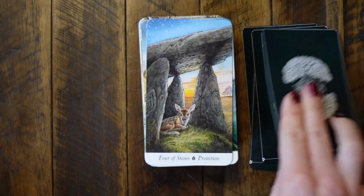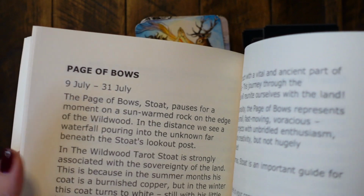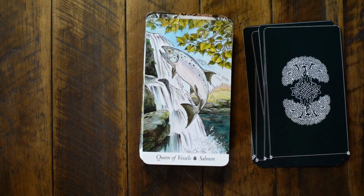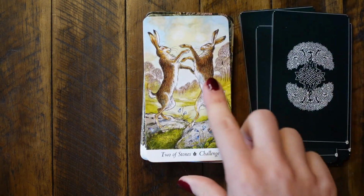But I'm also doing the Year in the Wildwood. What would you refer to it as? Like, journey? I feel like there's a term for it. I have the book A Year in the Wildwood, and it takes you through... The regular guidebook does this as well, where each of the different cards is associated with a different time of the year. So I pull out the ones for the corresponding dates. For example, right now we are in a time of the King of Stones, Three of Stones, and the Fool. So I have those out, and I work with those energies for the time period they are meant to be. But, as I said before, I do also do a lot of readings with this deck.